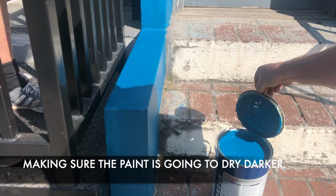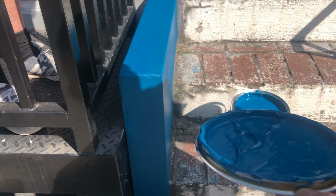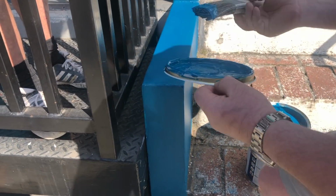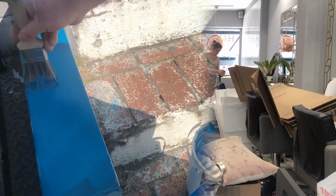It's really dark. It's dry dark. Put a bit on and have a look then. That ain't right. That's nothing like bright. I mean, I know paints do dry dark, but that's a problem. No fucking chance.